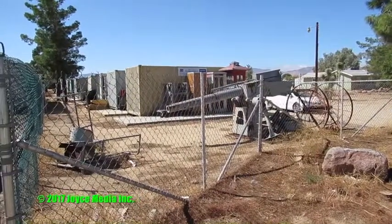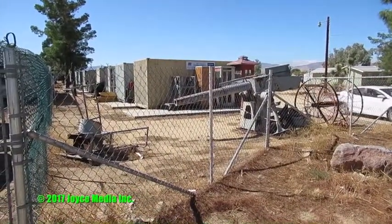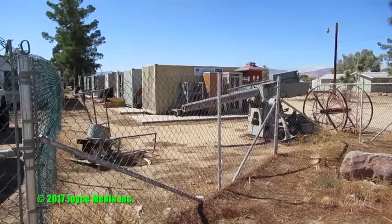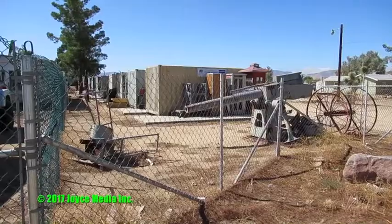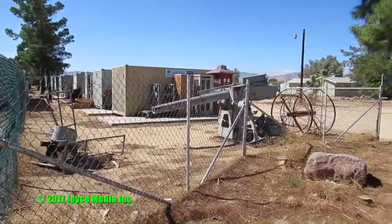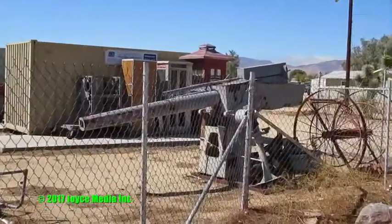Here are just a few of the props out here at L8 in Lancaster. And this gun here probably could be made to fire by these guys.